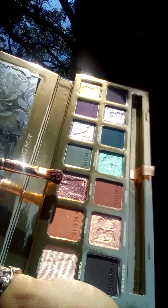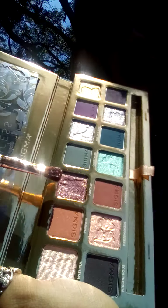Let's see what we could try. We could try Fantasy. It's a very glittery color. It's like a pink. This one, very shimmery. Cinders is like a matte, like a brownish, this one right here. Almost like a brown color. Just putting random faint colors over there. We'll have to fix it later.